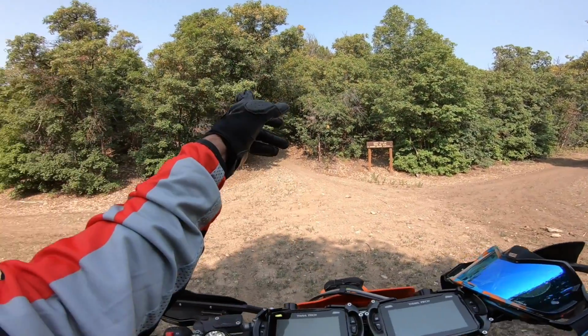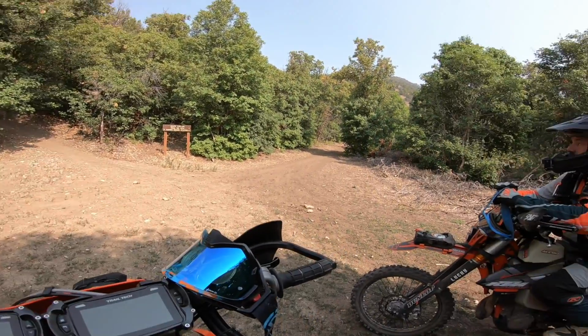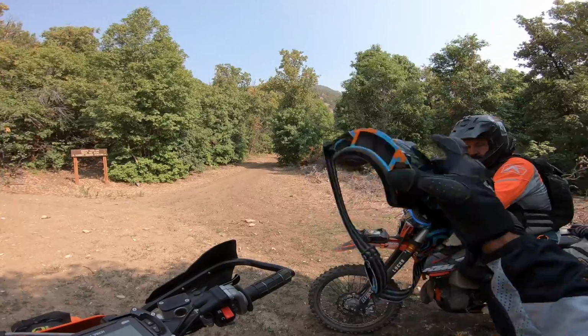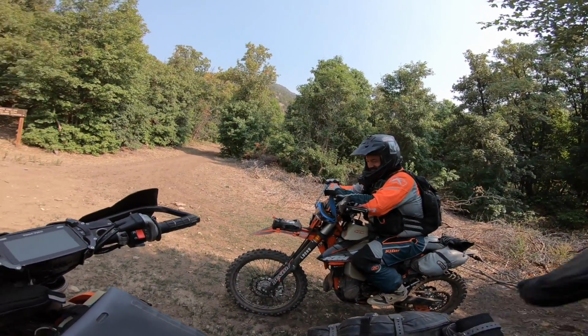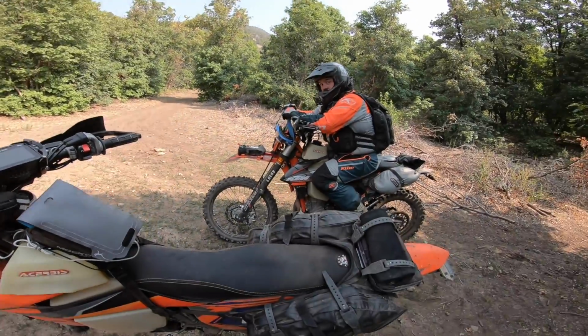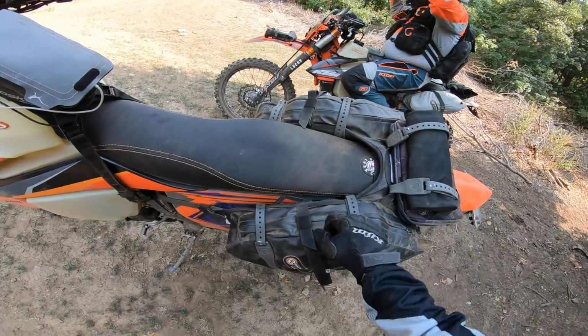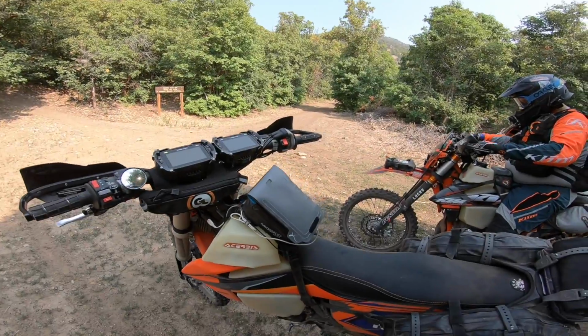Actually, somebody wanted to work on the bottom of his bike. So the soloists, they would go straight here. Austin, he'll be going that way. We're going up to Kent's Canyon. It's a pretty fun trail till right at the top, and it gets a little rocky. All right, Dave, hit it. Woo.